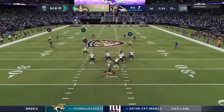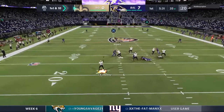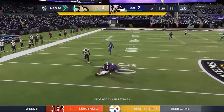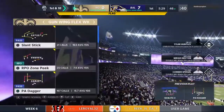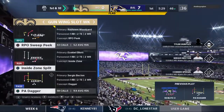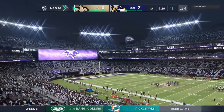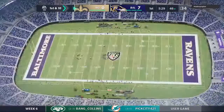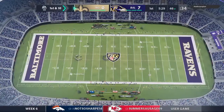Off play action. Huntley. And that'll be incomplete. We do have a penalty flag down, however. Let's see what that's about. A little too aggressive defensively, and the flag comes out. No one trying to cover is going to like a call going against them, but you have to like the effort there. Went for the interception, just unable to get it, and the flag did come out.